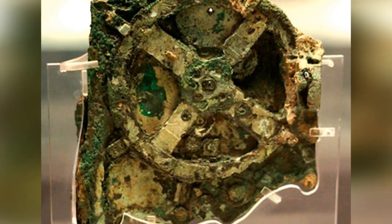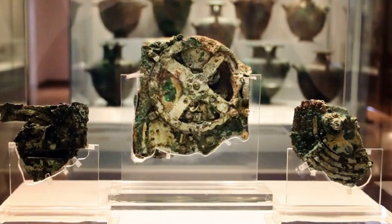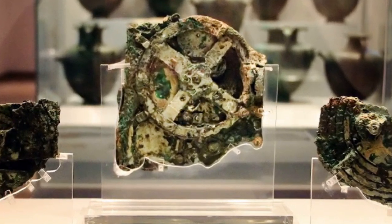For many decades, scientists have tried unsuccessfully to determine the purpose of this ancient artifact, which, in honor of the place where it was found, was called the Antikythera mechanism. But in the end, they could only establish that it was made more than two millennia ago.